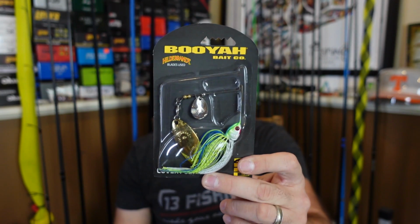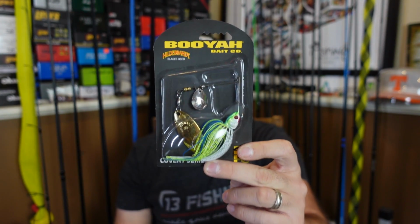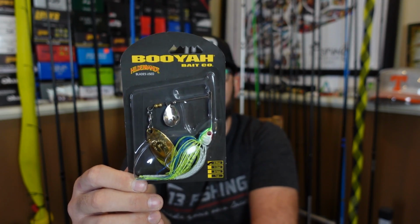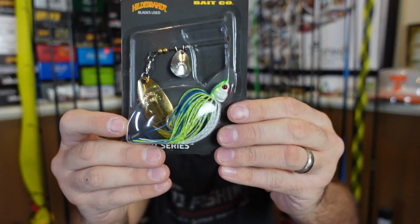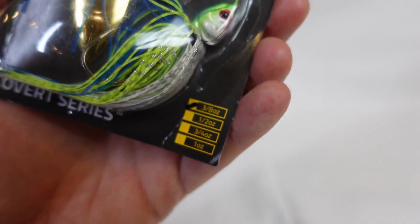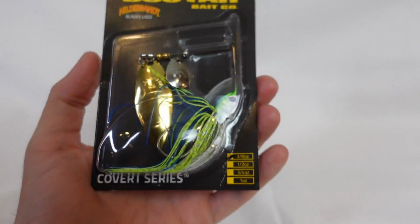But first lure in here is the Booyah Covert Spinnerbait. Now this is the one, you might recognize it. This is the one Jason Christie won that Bassmaster on, one of the lures that he used. But this is chartreuse, white, and blue. Chartreuse and white's one of my absolute favorite colors around here. You can see they've got the gold willow and the silver Colorado on there. I'm fine mixing them up.